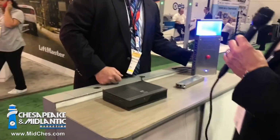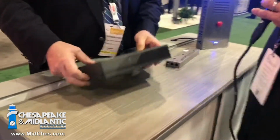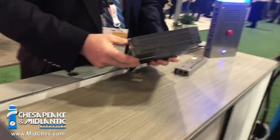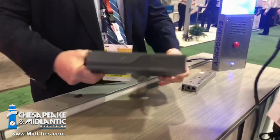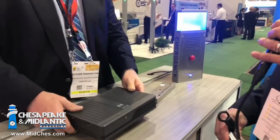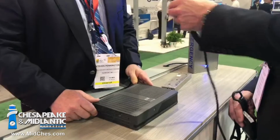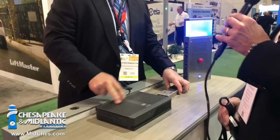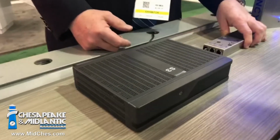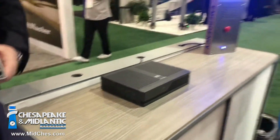Let's take. Oh, actually, let me talk about this real quickly. This is an S3 intercom server. So this is an IP server, small form factor. It can either be surface mounted or there is a rack mount device that is available with this also. So this can support how many devices? 112 IP devices. So 112, that can be intercom substations, that can be a master station, just 112 devices. So great IP server.